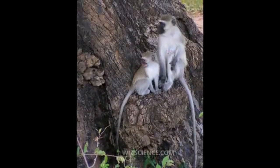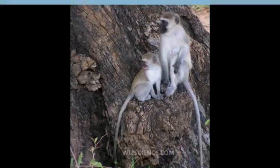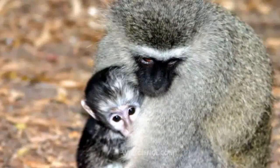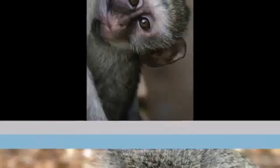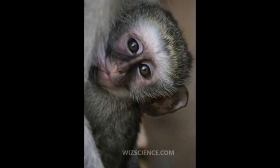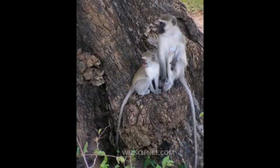This animal is so amazing, and they are so sneaky. If you are camping and you leave your tents open, they will just sneak into the tent, start to search your bags and empty everything. Whatever they find, whatever they can eat, they will feed on, and they can just scatter things like that.